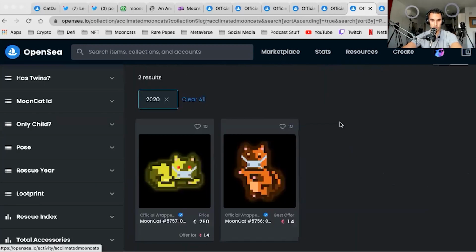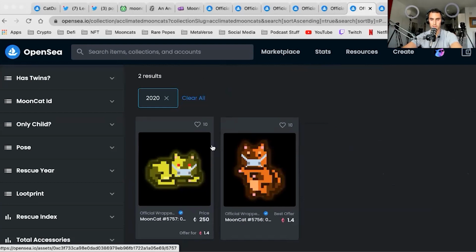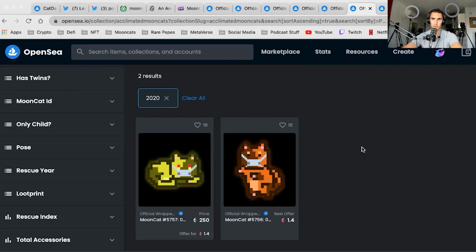There's literally only two. We call them the COVID cats. I own this one, so heavy disclaimer. This one is owned by somebody else. There's only three that exist. And we've tried to contact the person who owns the third one that sits in his wallet. There's been confusion as to whether he's aware that it's there or that it's lost. So we're uncertain what the status is of that one. So we might possibly only be down to two.